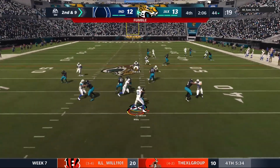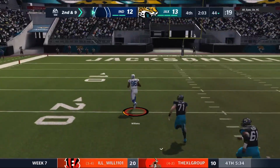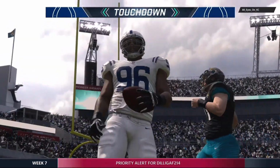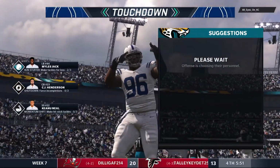On 2nd and 9. Wilson hit. It's loose. It's out. Fumble. And the Colts pick it up. And they are going to score on the fumble return. Touchdown, Indianapolis.